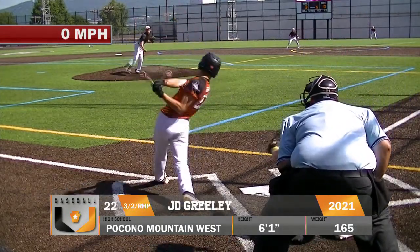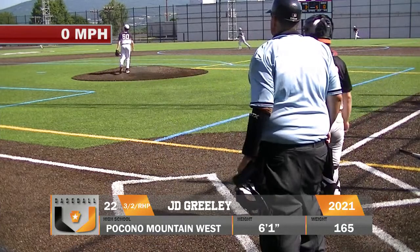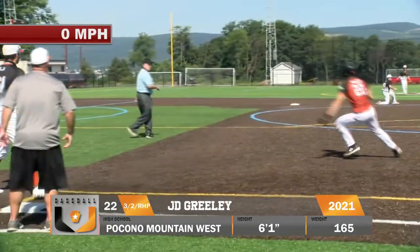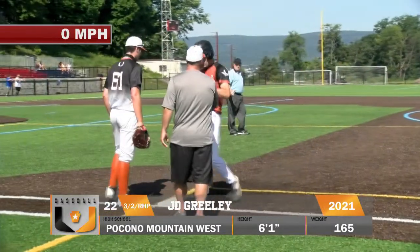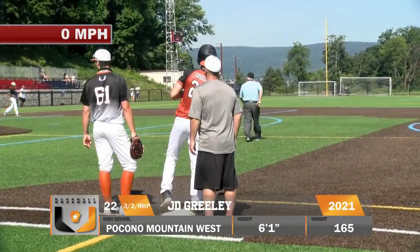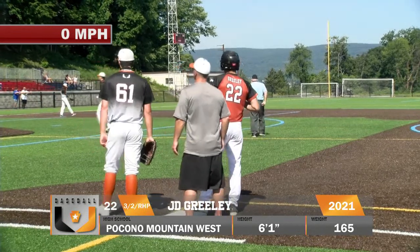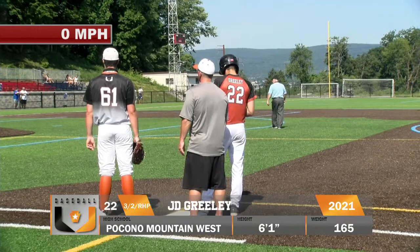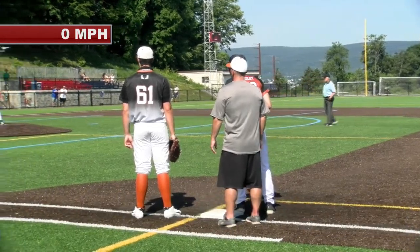As here's the 1-0. Swung on. That is belted into left center field, and that'll drop in for a base hit. Good job by Staltzer to race across and throw quickly to second, holding Greeley to a single. But J.D. Greeley picking up the first hit of the game for either team since the top of the first inning. I think I jinxed it when I said the pitchers were moving along there. There I go again.